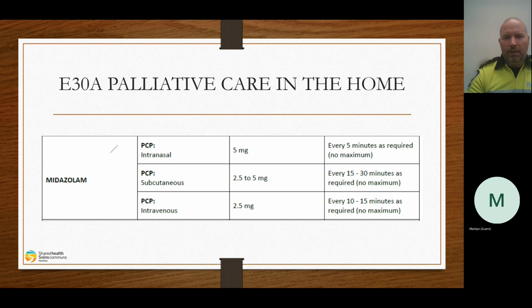So in the care map here for midazolam, this is in the actual palliative care map. It does not correspond with the M07.1, which is the medication profile for midazolam. It's going to be different because we're using it for different reasons. So a difference here for one is for midazolam, you have your subcutaneous dose in here as well. And it's 2.5 to 5, with different repeats. And again, it says no max.